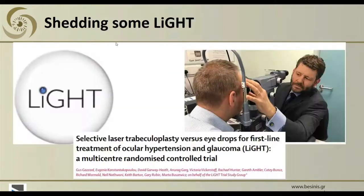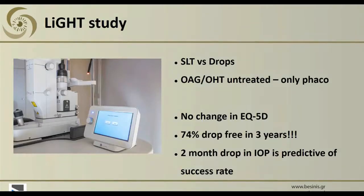So the new study that has come out in 2018 by Gus Guzzer and his team at Moorfields shows that SLT can be a first-line treatment for glaucoma. What it did was compare SLT with drops in patients with open-angle glaucoma or ocular hypertension who were untreated, and the only surgery that they had was cataract surgery. What they found was that 74% of the patients undergoing SLT were drop-free at 3 years follow-up.